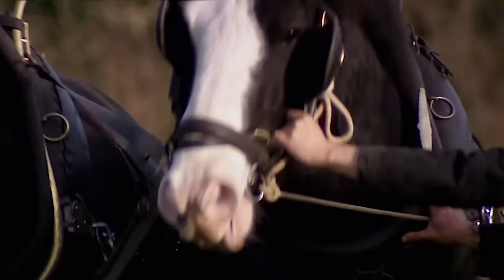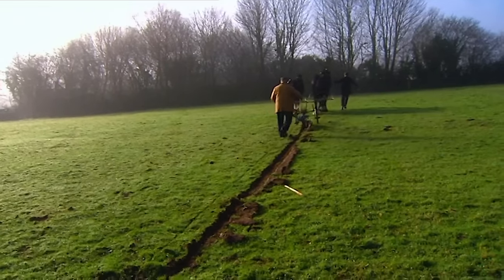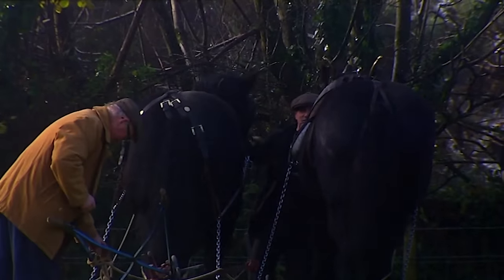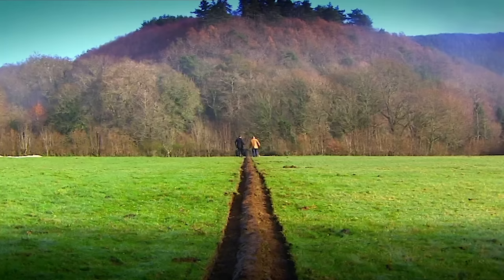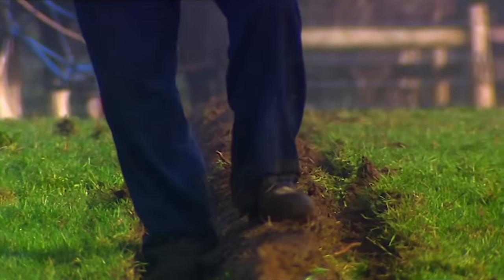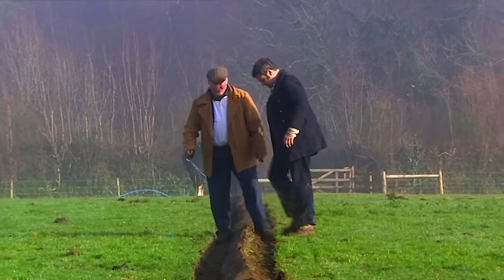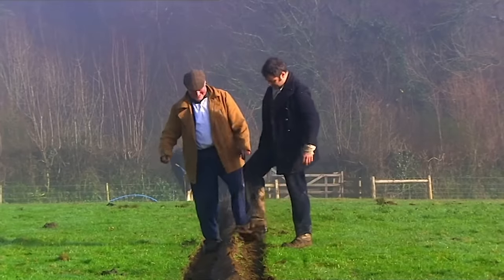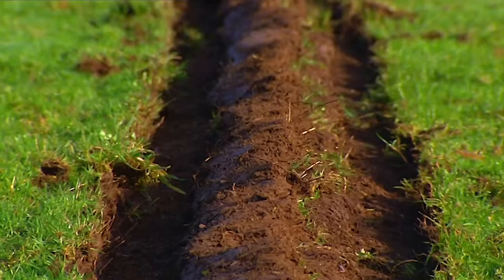Whoa, whoa, whoa. Steady, lads. Good boy. And that's a nice straight line you've done. That's marvellous. I think it's more luck than anything. You think it's more luck than judgment? I dreamed of having lines this straight so early on in the day, Will. How long have you been doing it? Well, I was brought up, really, from childhood. How old are you now? I'm 77. 77? It's a fair old time, then. Yep.